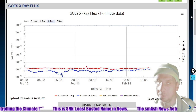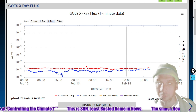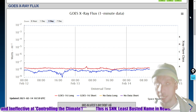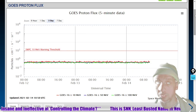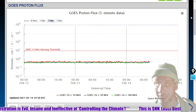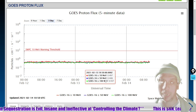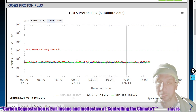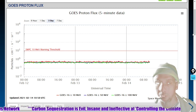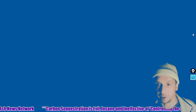The GOES X-ray flux has been flatlined over the past 3 days. We don't see any solar flares. And when we say solar flares, we're talking about the X-ray flux. We don't see any increases in the proton flux either. There have been no Earth-striking coronal mass ejections. And keep in mind that the GOES 16 makes its measurements around 300 kilometers of altitude. So to see protons on this, you've got to have protons making it into the ionosphere.